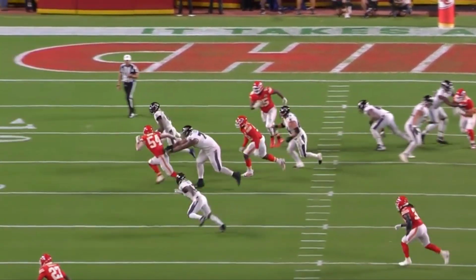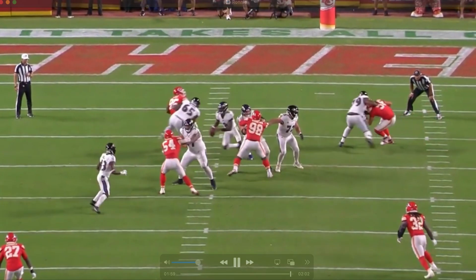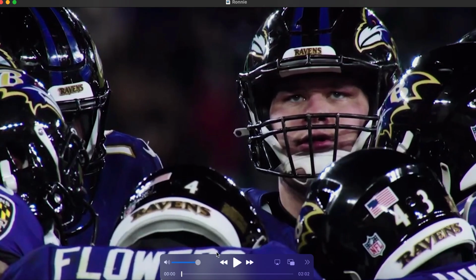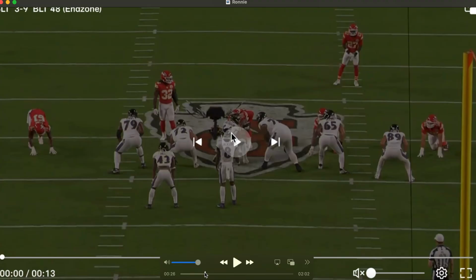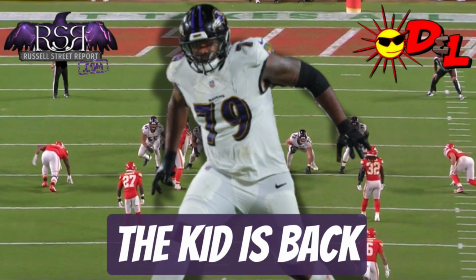And then we get out here on George Karlaftis and we just run him around the hoop. Right there, push him out. Just athletic. So overall, just all the things that we wanted to see from Ronnie Stanley coming back. Super impressive. I couldn't be more impressed with what I saw. I think he looked back to his normal self in pass protection. He looked athletic in the run game.